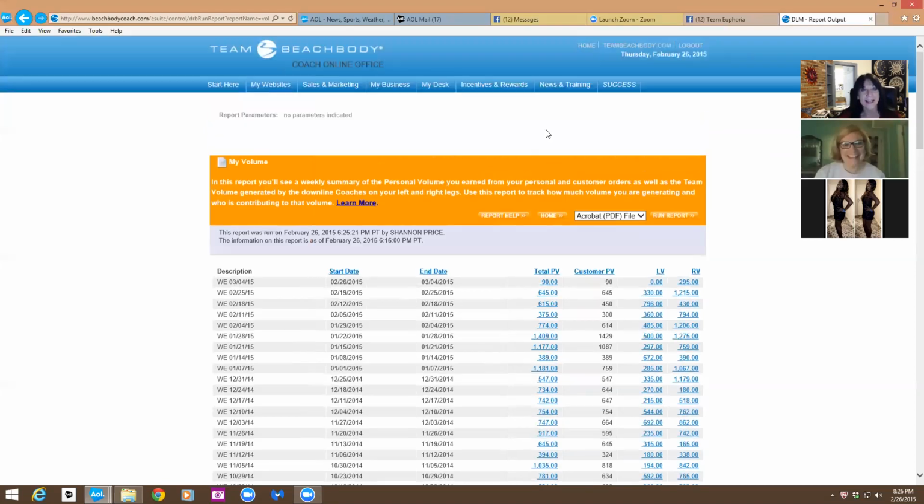Oh, yeah. All right. So I'm going to go back to the news and training. So you guys sort of have an idea of where all that volume comes from. You can always look and see where it came from. See, here's what I mean by a weak leg and a strong leg. Look at this. Left volume 330, right volume 1,215. But the week before it was just the opposite. But most of the time my left leg is my weak leg, as you can see here.